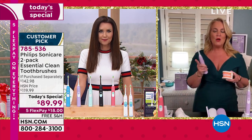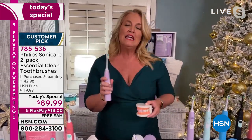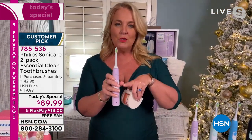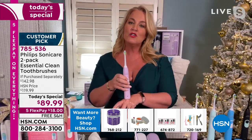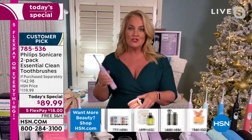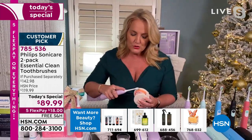You know what, Shannon, you brought up some really good points, because one of the things this has, if you have very sensitive teeth, is a smart buildup. It will start off a little bit more gentle. If you are already used to it, while it's on the base, you can hold down the button and swap that off. But you're going to brush your teeth differently.